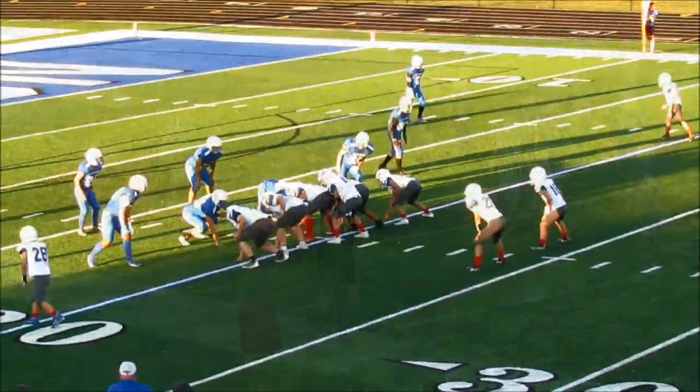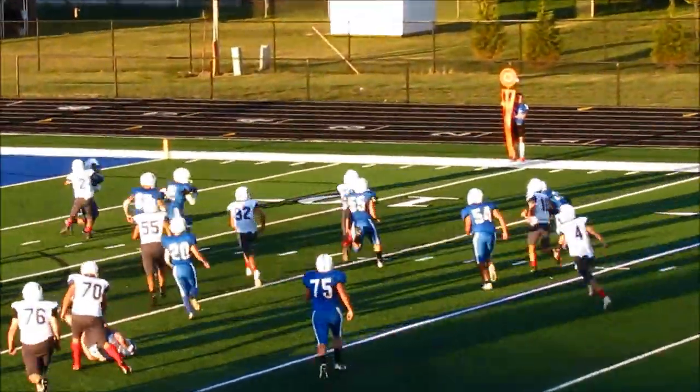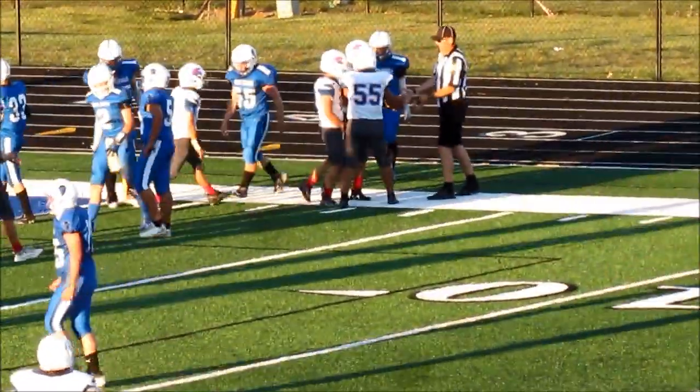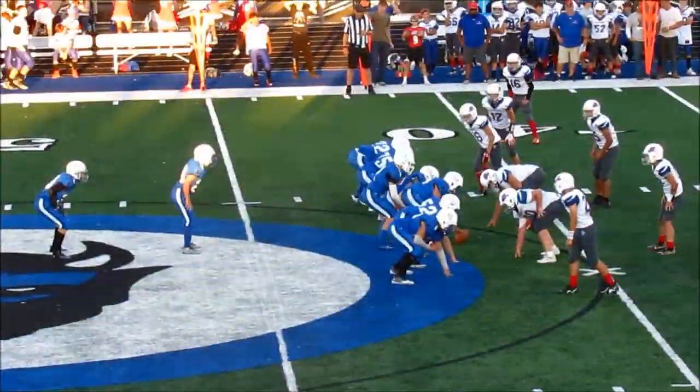That's Blaise Jones. Pitch out to right. There's Jones again. Finally knocked out of bounds. Inside the 5. Second and 7.